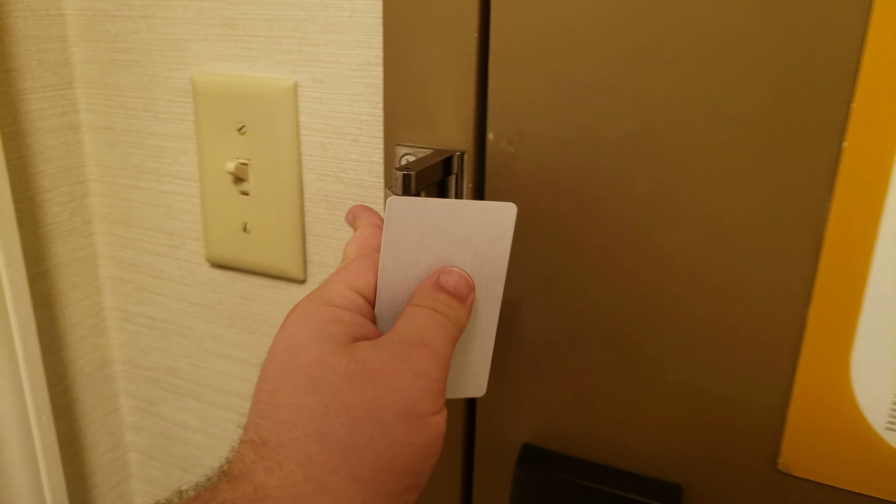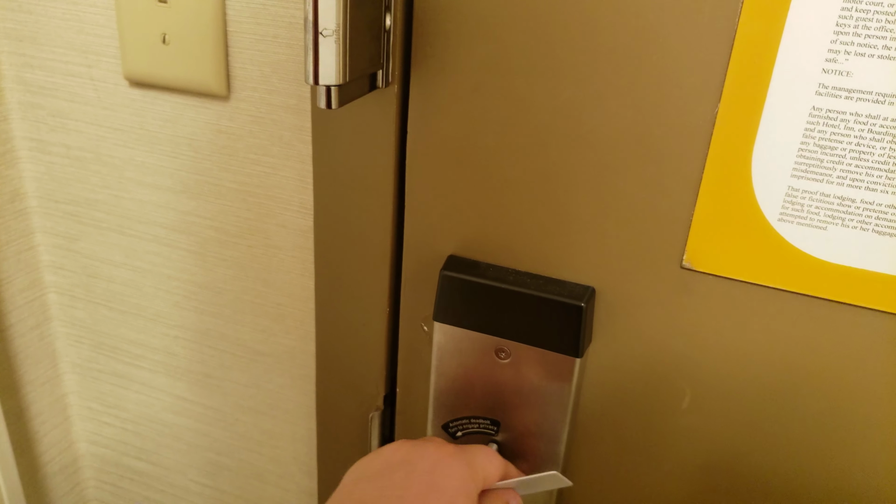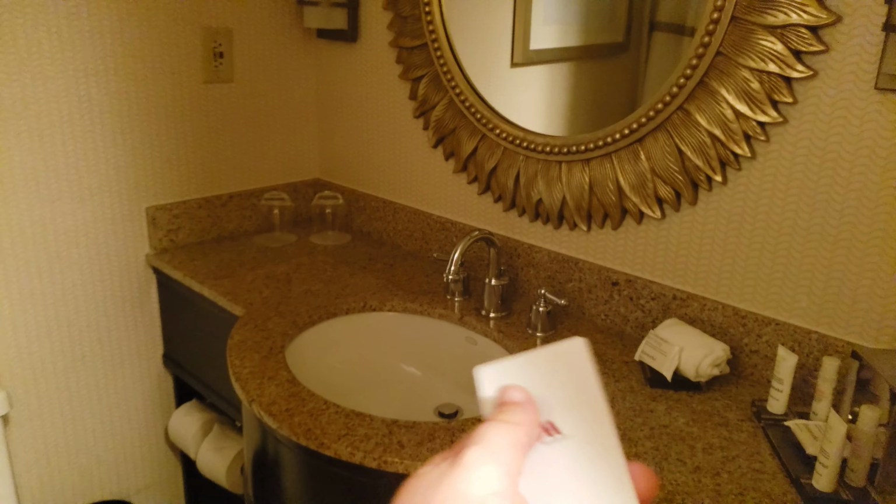There's your pinhole where you can look out and make sure no peeping toms are looking in. Locks the deadbolt. It's got an automatic deadbolt you can turn to engage privacy. Right in here, there's a sprinkler. Let's go take a look at the bathroom first.